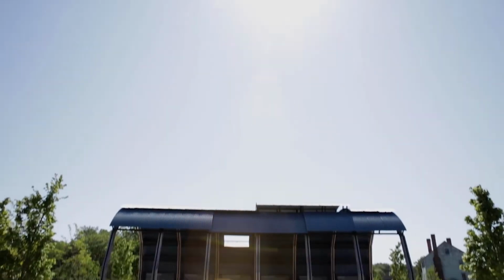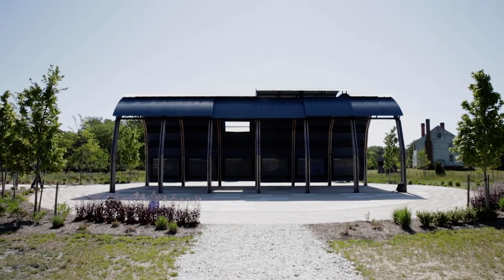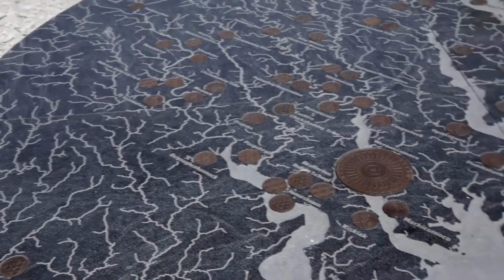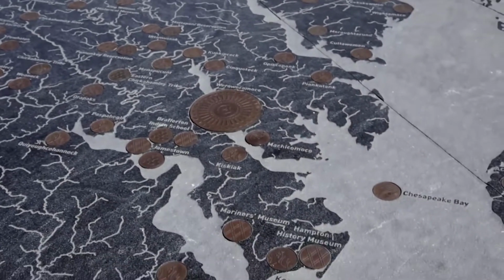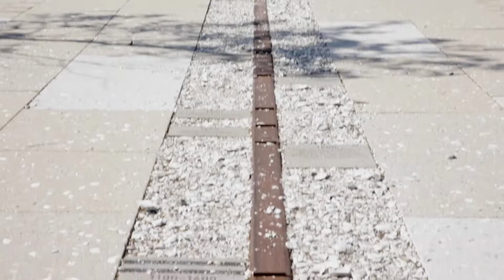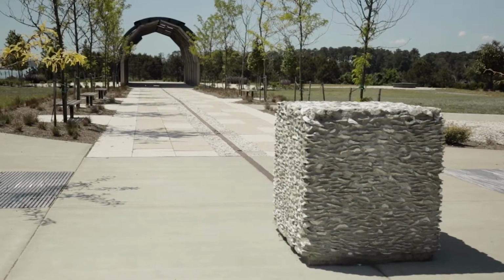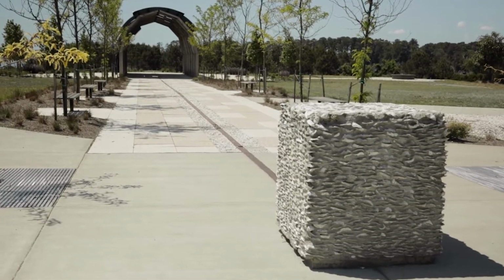In the interpretive plaza, you can learn the history of this area and some of the tribes of Virginia, both through our signage, and then we also have a really nice stone monument where you can see where tribes would have been located geographically, overlaid with some of the modern geographic markers as well. In the interpretive plaza, there's a timeline that describes how the tribes lived on the land and in the area over time.